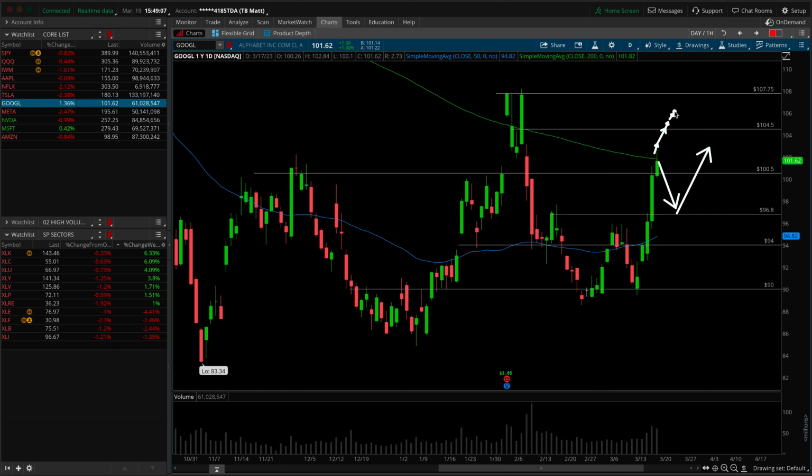If it does continue to just creep in the upward direction, not a proponent of big new money longs at these highs.